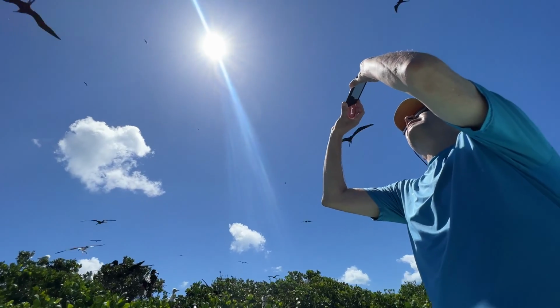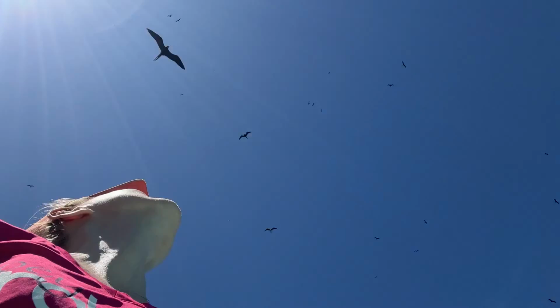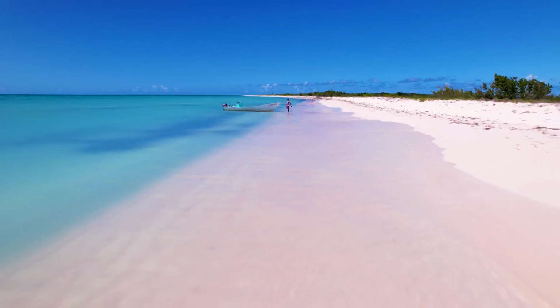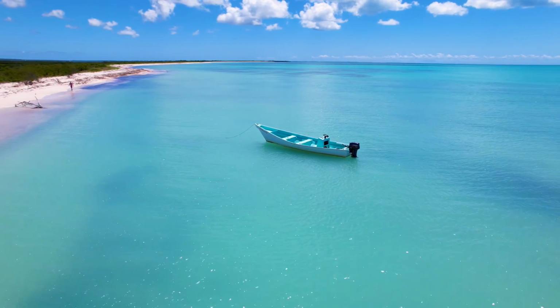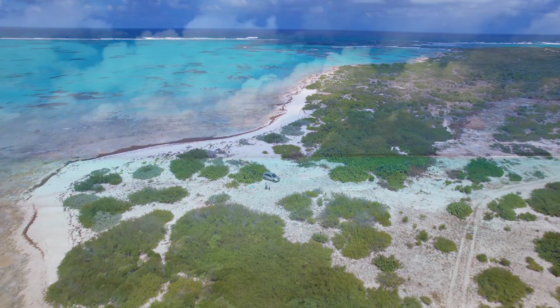Experience the unique charm of the Frigate Bird Sanctuary, home to the largest nesting colony of magnificent frigate birds in the world. Explore the untouched beauty of Barbuda's diverse habitats, where rugged scenery and mesmerizing shores create an ecological sanctuary. With its sparsely populated land, friendly locals, and relaxing atmosphere, Barbuda invites you to disconnect from the world and reconnect with nature.